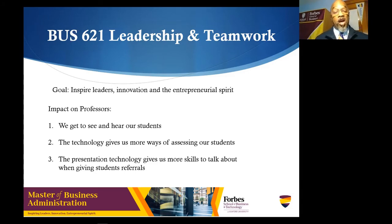more skills to talk about when we are giving referrals to students to their employers, and when they're looking for other employment. Either they're looking for promotions on their current job, or they're looking for a brand new job. And so when the students ask us for referrals, then we can say, here's what I liked about this student, here's what this student excelled at, here's what this student has to offer that's great.